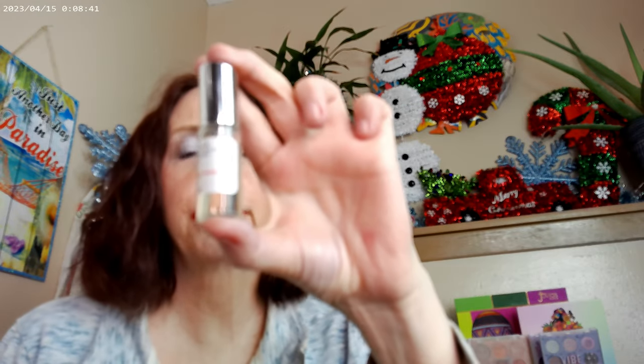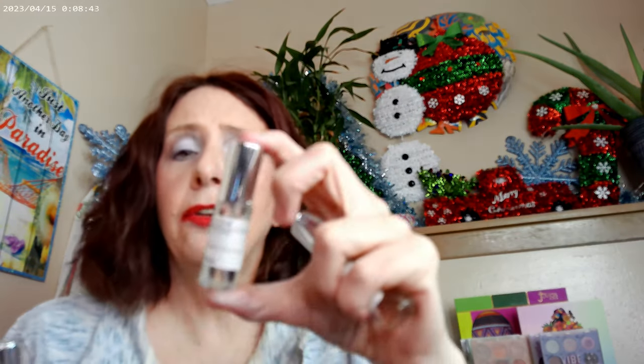They cost $30 for the sample pack, and it looks like you get 75 mils. So you're getting a nice big sample of these. Let me double check. Yeah, it says 73 milliliters. So that's a nice big sample size, and you get three for $30.